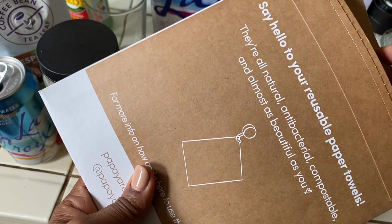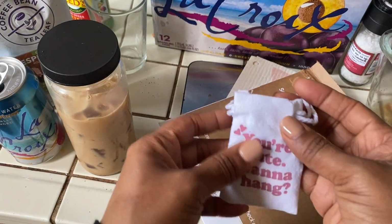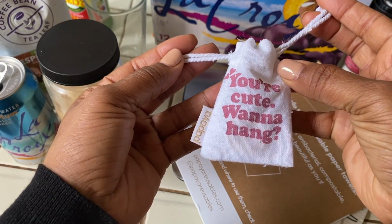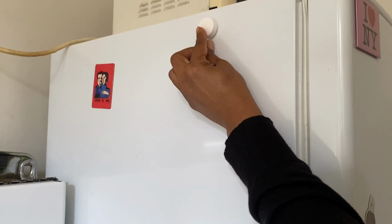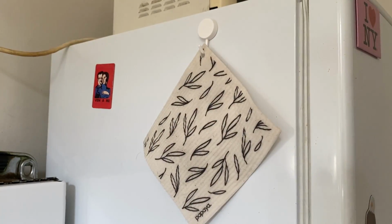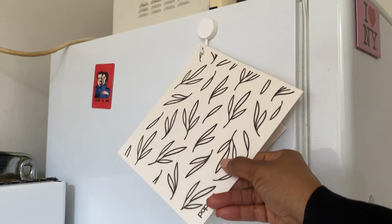It comes with this hook. Let me show you. So each Papaya paper towel has a hole cut out of the corner and comes with a cute little hanging hook. Comes in this little baggie, says you're cute, want to hang. And it might seem like a small thing, but it really makes a huge difference. It's the perfect place to hang the paper towel to dry when you're not using it. And then it's conveniently there, dry and ready for you the next time you need to grab it. So it dries much quicker, unlike sponges or washcloths that sit in the sink and get that gross mildew smell. This stays nice and fresh.